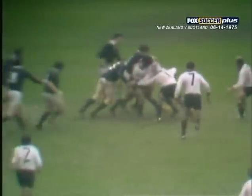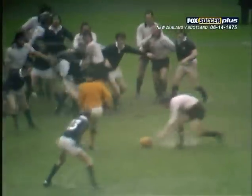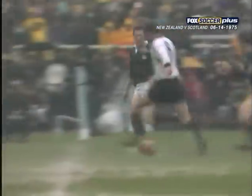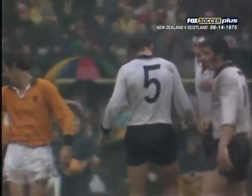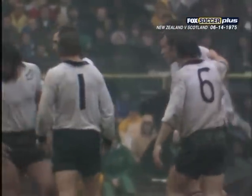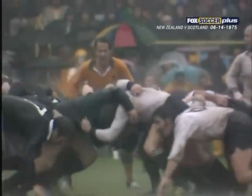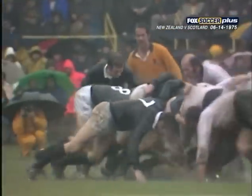Rennick kicks off. Good work by Bush. Sid Going. Put by McLaughlin. Ken Stewart, so quick to the breakdown, as usual. Andy Leslie over halfway, but knocked forward by the All Blacks. New Zealand front row, all from Canterbury. Bush, Norton and Tanner. Morgan, good hook by Fisher, good channel.